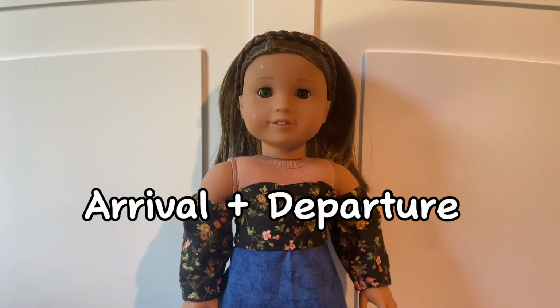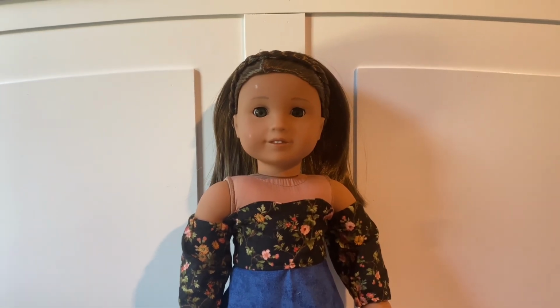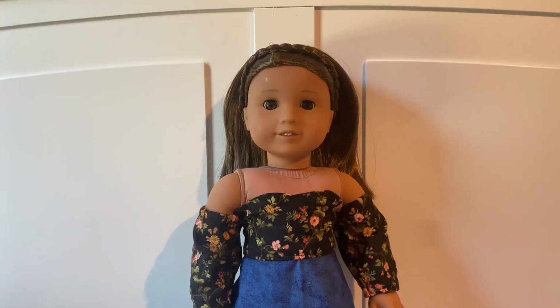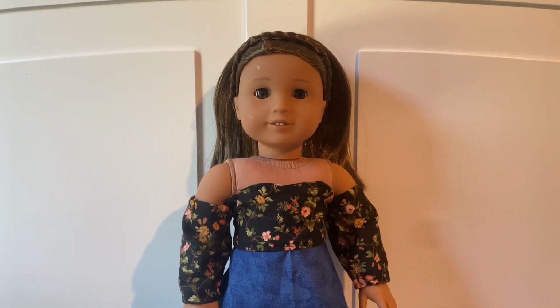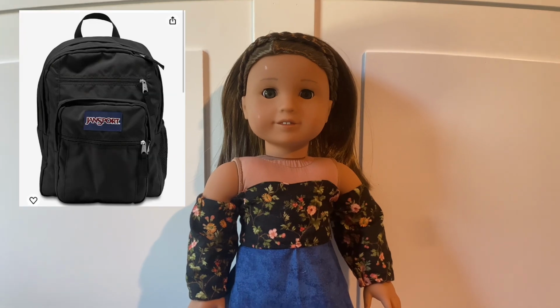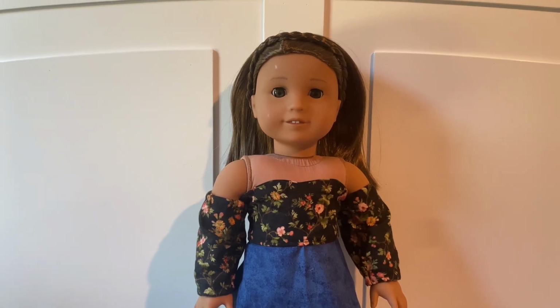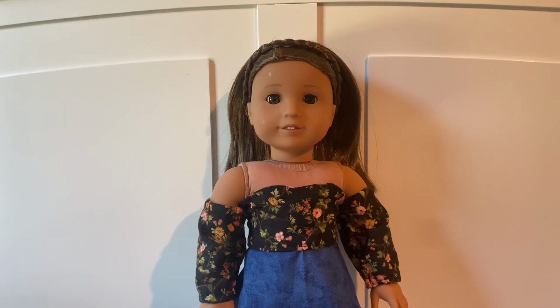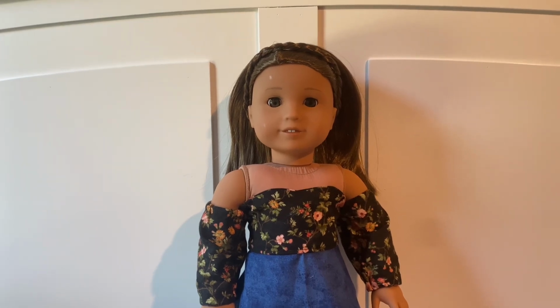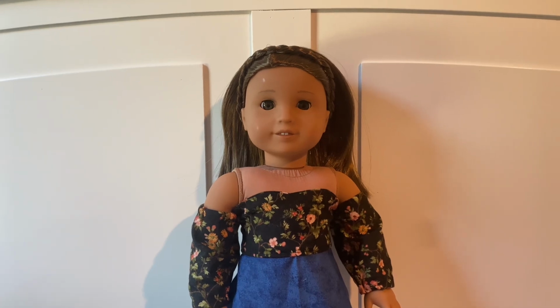The arrival and departure process. So what I wound up doing is I brought a couple bags as I was out of town for 2 weeks. That's the only reason why I brought this many. I had some of them in a JanSport backpack, so this backpack was pretty big. And then I had the other half, 3, in a duffel bag. The JanSport bag did not have stuff other than dolls in it, and the duffel bag had some other stuff that was not doll related.